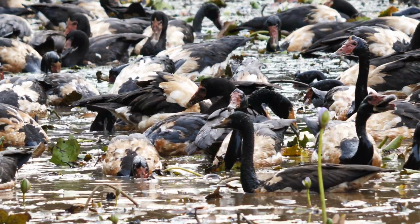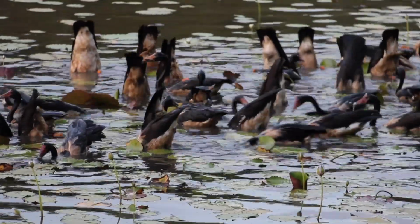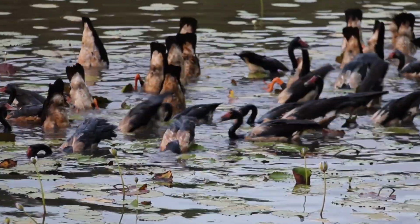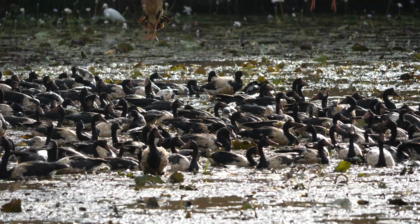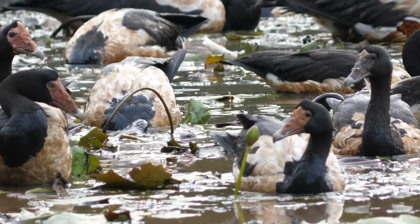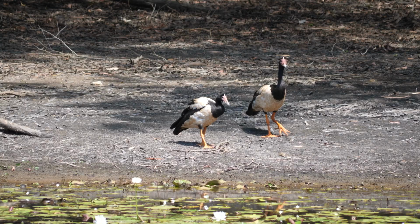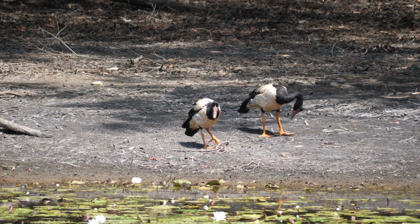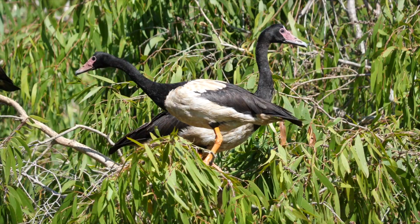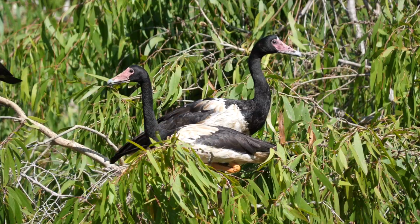The absolute characters of the lagoon are undoubtedly the magpie geese, with their incessant honking and comical feeding habits. Often congregating in huge flocks, they feed entirely on aquatic plants and grasses. Magpie geese differ from many water birds in having strongly clawed toes and only partially webbed feet, which allows them to perch in trees.